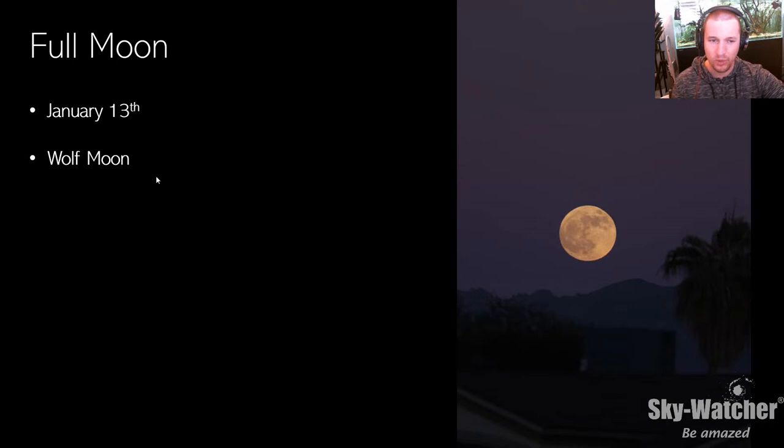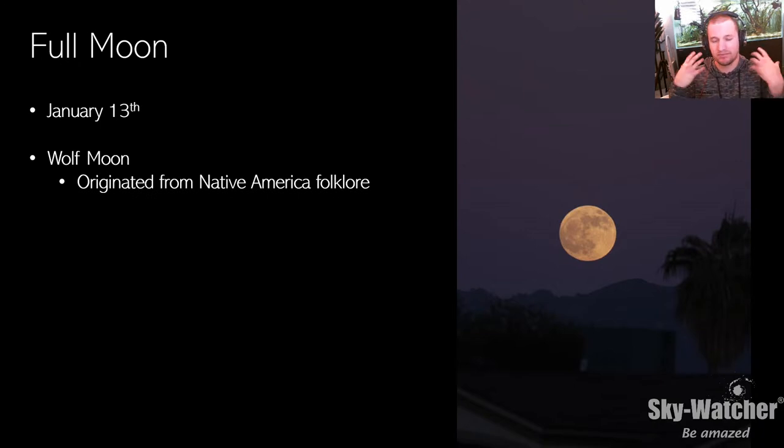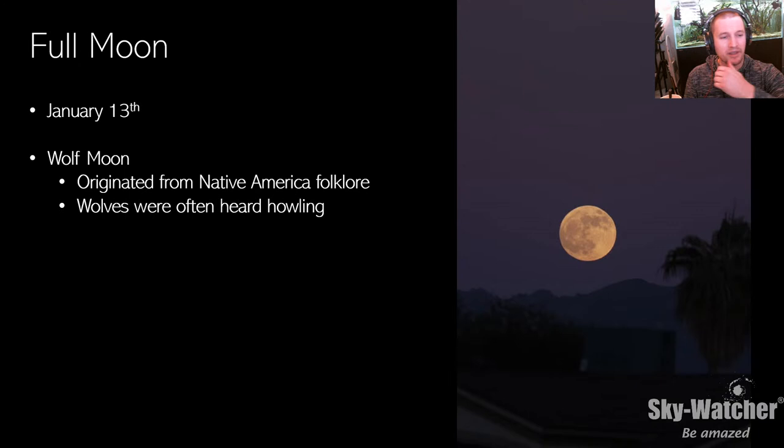But it is known as the Wolf Moon. The full moon for January gets its name because most of the Native Americans, or a couple different tribes around, built the folklore around this moon because a lot of times deep in the winter, they would hear the wolves howling at the moon at this time because they're hungry or there wasn't much for them to feed on at this time of year. So that's where it gets its name.